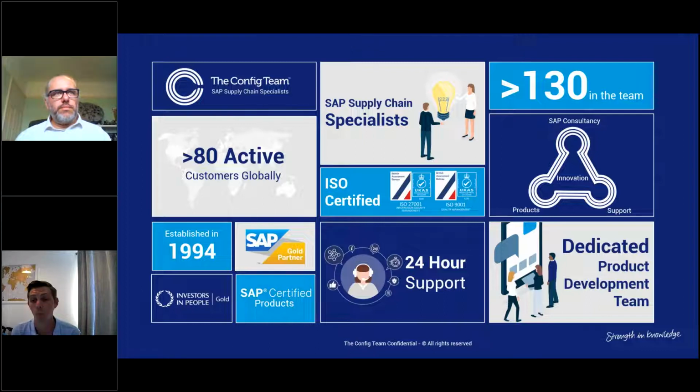For everything that we supply, we have our support team, focused around supply chain support but also wider modules as well. That's 24/7 because, although we're UK based, we have an operation down in Australia too. And where we're focused today is our product side.